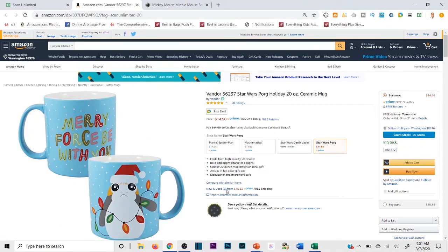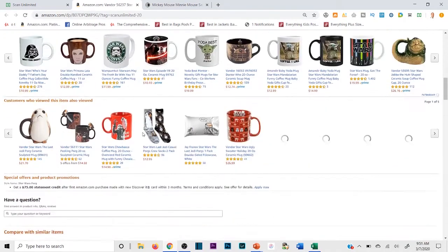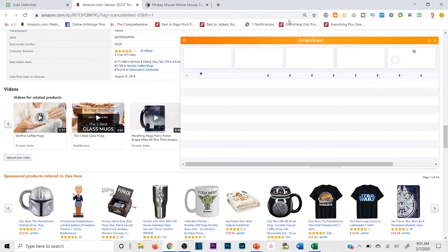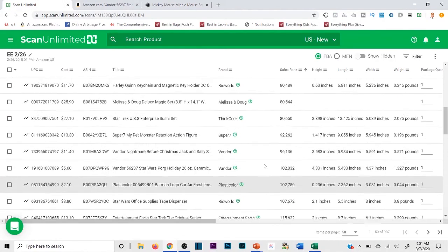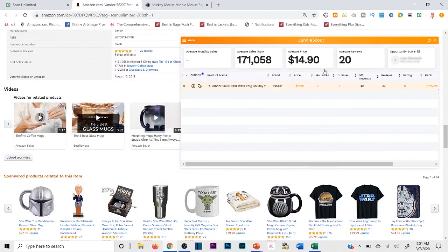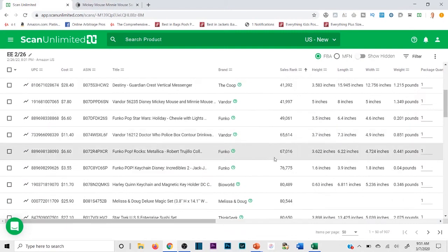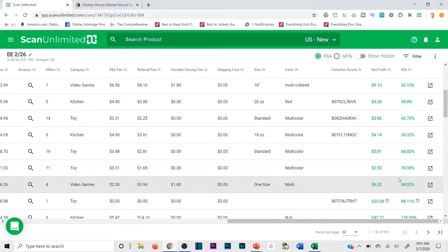There's 8 people on the listing. The buy box is $14.90. It's 171,000, so it looks like since I actually scanned this listing in, this has changed, and that's another reason you want to be first to market, and it doesn't look like it's actually selling well anymore. So let's go back up and find a better one.